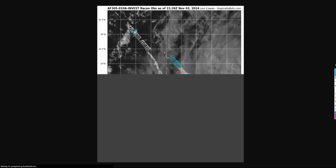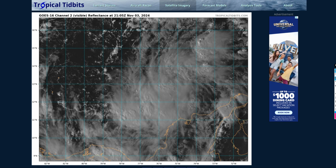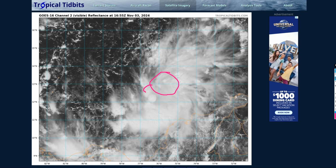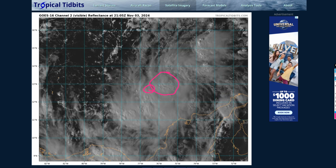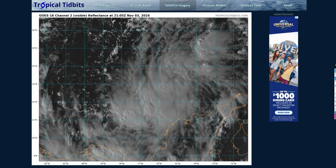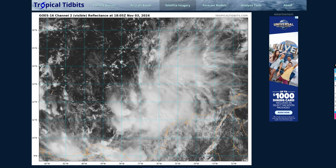Looking at the aircraft recon data, you can see they found a few centers of circulation here and then up to the north of that where there's some indication that there was a closed low, but it was a little bit displaced from that mid-level rotation center where some of these heavier cloud tops are. So it looks like your mid-level rotation center is here, your low-level may be more like here. So it's probably going to take some time for this to wrap up underneath that canopy of clouds and condense and really organize a little bit further. That's why the Hurricane Center is holding off on it just now.